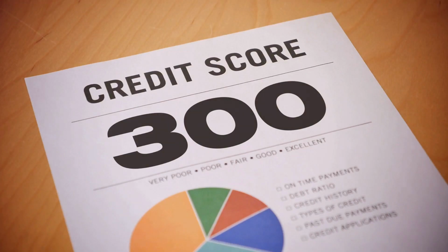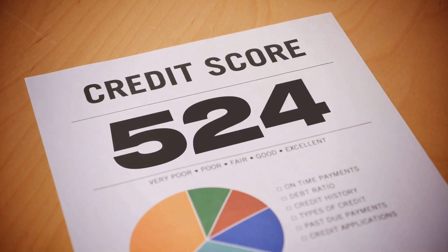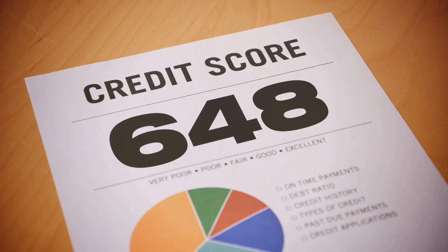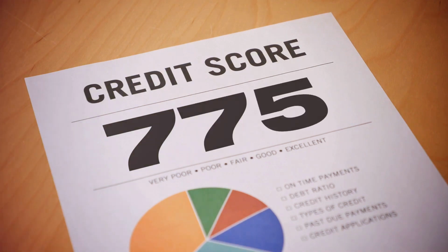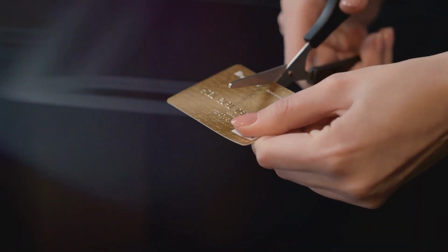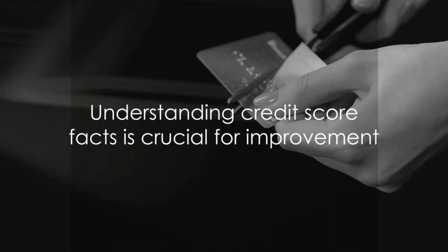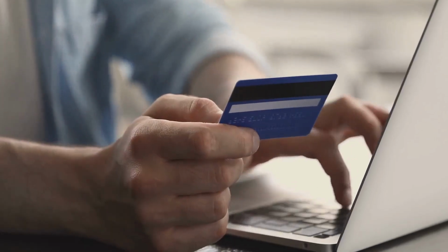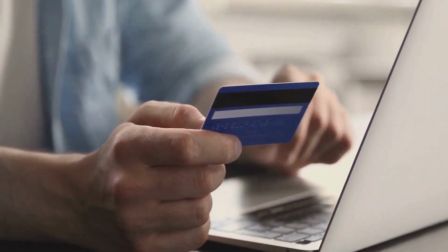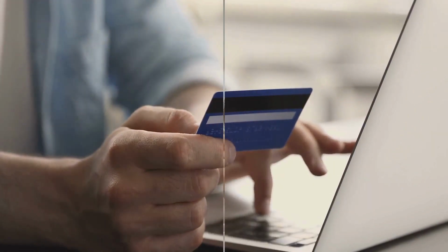Lastly, some people think that closing old or inactive accounts will improve their credit score. In fact, this might hurt your credit score, as it could shorten your credit history and increase your credit utilization ratio. Knowing the facts about your credit score is the first step towards improving it. Speaking of which, let's discuss some ways you can boost your credit score.